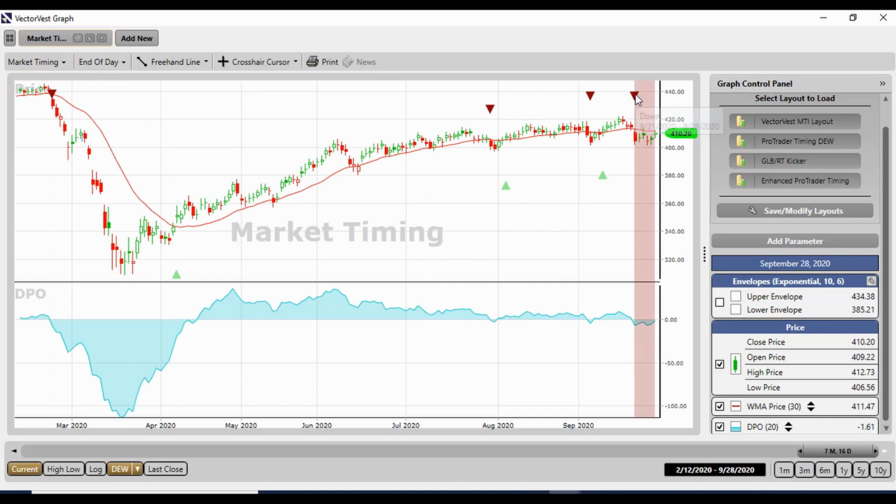And the last signal is in fact a sell signal because the DPO was less than 0 and the market closed below the moving average. Now, the technique is exceptionally good coming off a major bottom. So if you see a really big sell-off in the market, then the DEW, the first DEW signal, makes a great entry after that sell-off, a great confirmation.